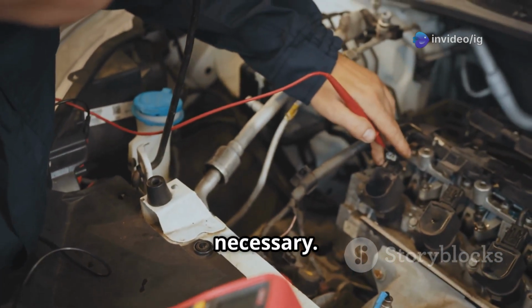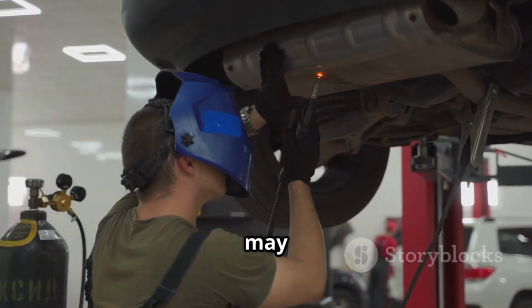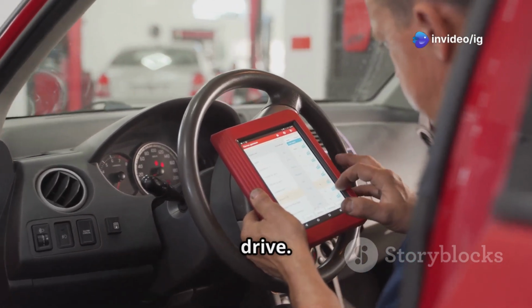Replace if necessary. Step 6. If the catalytic converter is damaged or clogged, replacement may be required. And finally, Step 7. Clear the error code with an OBD-II scanner and take the vehicle for a test drive.